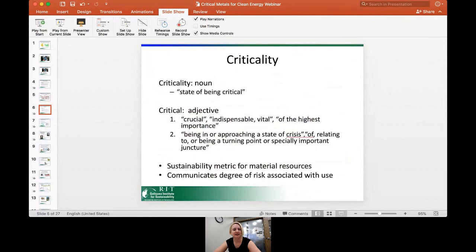So what is criticality? If we just look up the dictionary definition, there are two key definitions there. One is this idea of being crucial or indispensable, and the other is this idea of being in or approaching a state of crisis. Both those definitions are true when we think about the criticality of materials as well. So the first part of criticality is really thinking about where they are needed, what their high demand applications are, and how important those applications are. And then the second is what is the risk of there being some disruption to their supply.